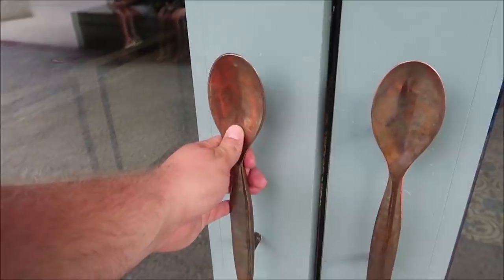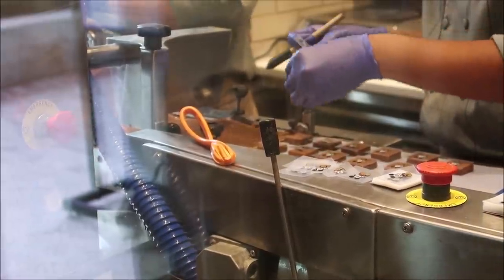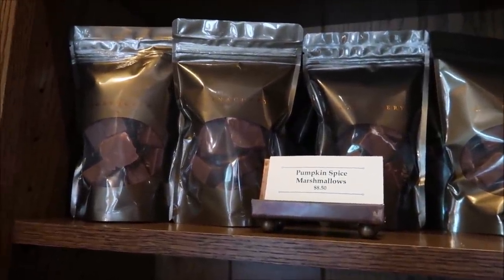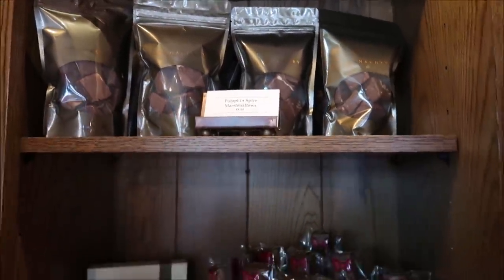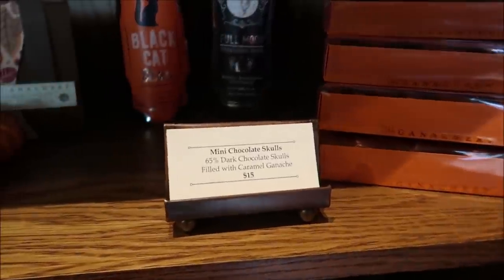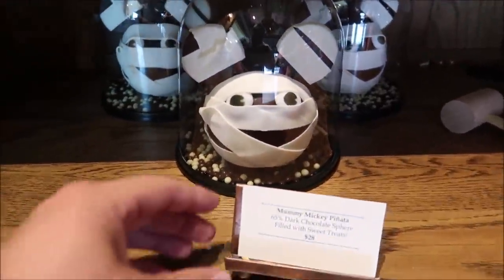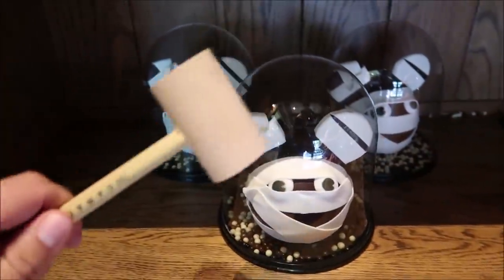Oh, look, it's a spoon handle. Look at them making the chocolate on the conveyor belt right there. You don't see that every day, do ya? Take a look at that, the pumpkin spice marshmallows, and it's a whole bag for $8.50. That looks really good. And then down here, they've got the mini chocolate skulls, a bunch of tiny chocolate skulls. These are only $15, and they look really fun. And then the big one, the Mummy Mickey Pinata, $28. I don't think I'll be getting that today, but you actually get this nice little hammer to smash it.